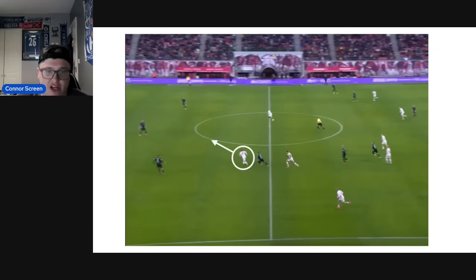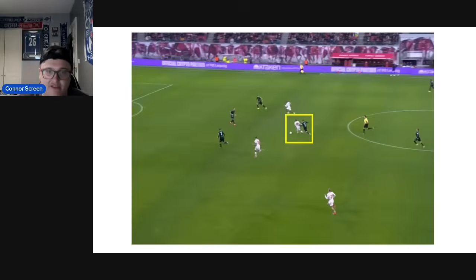Again, that first touch inside across the body of the defender, because then he's got him on his back. Now he can slow it down. He can start to look. He's got runners off him. He can start to make his decision. Again, if he's going to be fouled, then the defender has to make a foul from behind him.